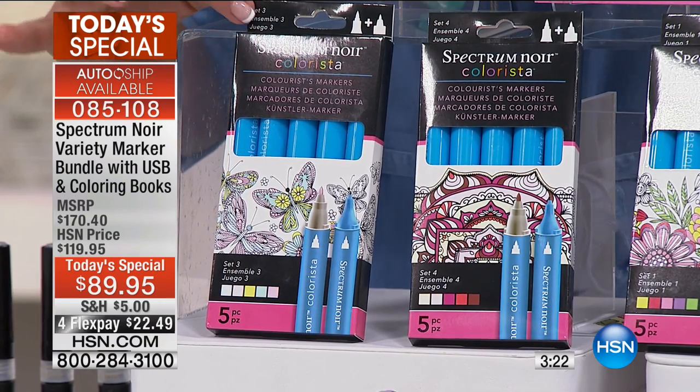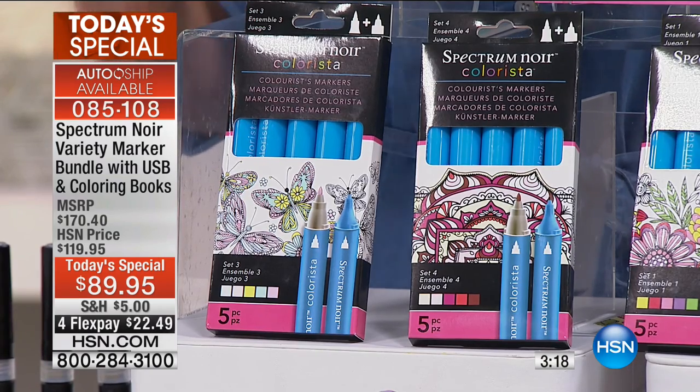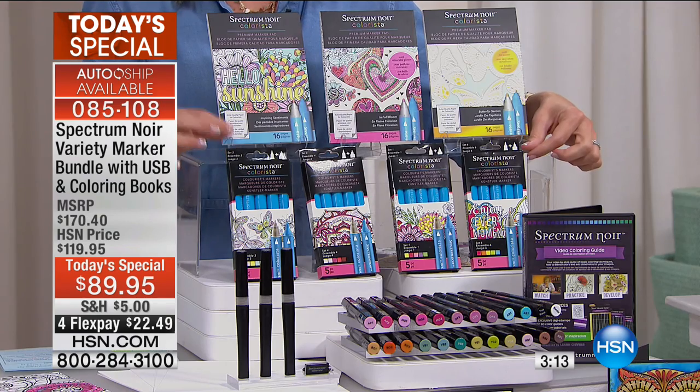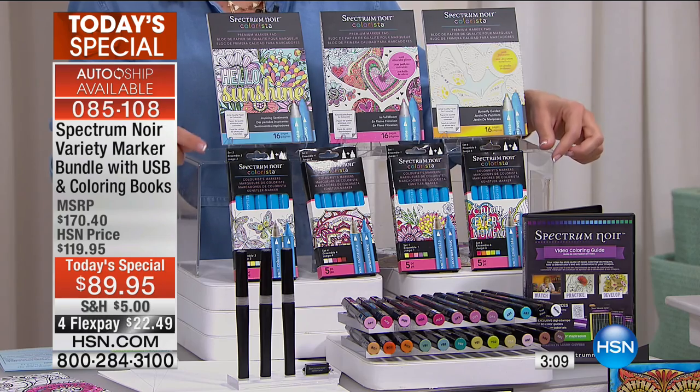You're getting all different colorways here, different box sets from pastels to vibrant colors. So much fun. You'll be able to do so many beautiful things with these because they are alcohol-based. You're going to be able to blend them just like you do with your favorite Spectrum Noir markers.